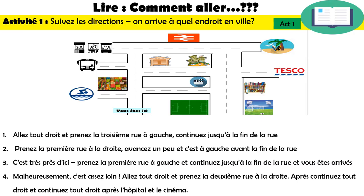Alors, mes petits, allez, réponse. If you're not finished, put me on pause, let's go through where you should be. All answers come up in French. If you've done it in English, don't worry about it, that's fine. Alors donc, on y va, mes petits. Alors donc, le premier, we sort of did this together. On est allé au marché, voilà, la deuxième. Prenez la première rue à droite, voilà. Avancez un peu et c'est à gauche avant la fin de la rue. So, advance a bit and it's on your left before the end of the street. What's on my left? Voilà, c'est le cinéma. Voilà, je suis allé au cinéma.